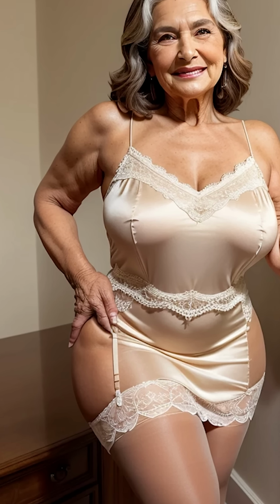Look for bras with wider straps and underwire for better support, and consider materials like cotton or microfiber for breathability. For special occasions, a push-up bra can enhance your cleavage and give you that extra boost of confidence. If you're wearing a backless or strapless dress, a convertible bra with removable straps is a must-have.